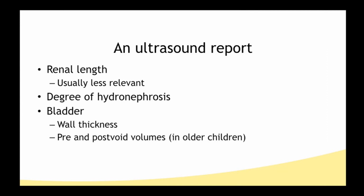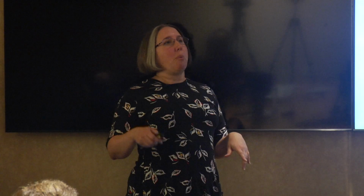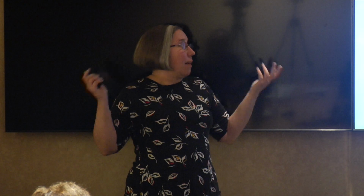And you'll get this ultrasound report. Now here's where we get to the complicated part. So your ultrasound report is going to have a couple of things in it. Renal length. Honestly, don't really care. Like, people read me the newborn, like, that's a 4.5 centimeter kidney, whatever. There's a few places where we care. So if they have only one kidney, I care about that kidney's length because I need to make sure that kidney has what's called compensatory hypertrophy. It should be bigger than normal. So I care a lot about the renal length in that situation.